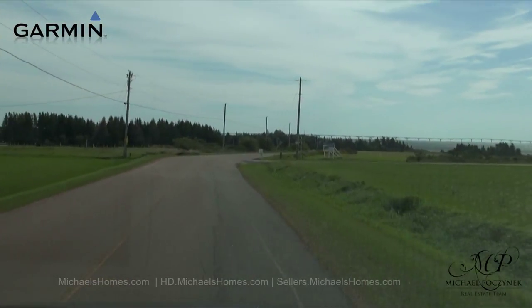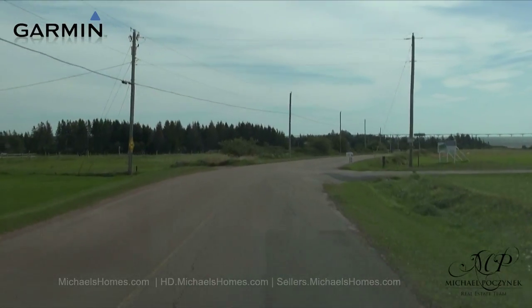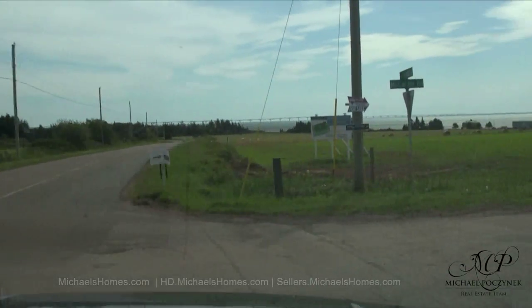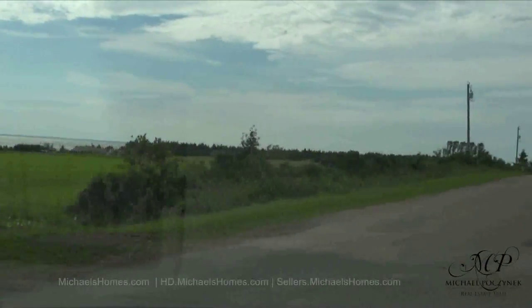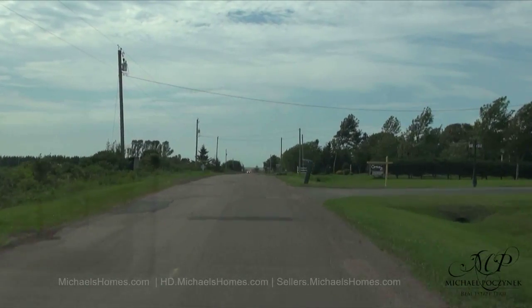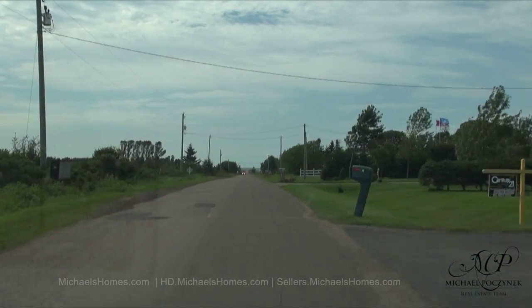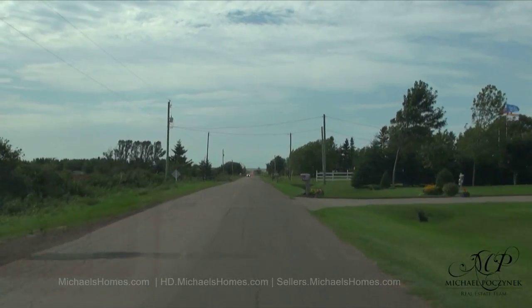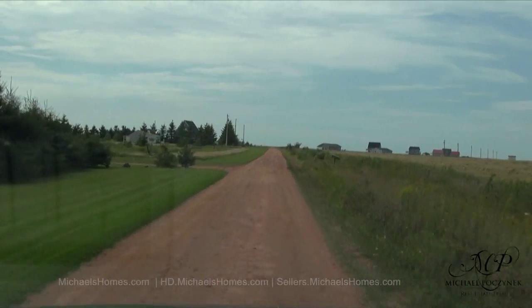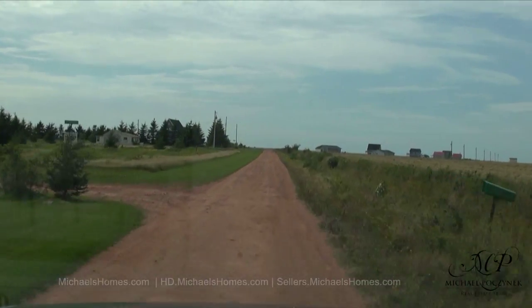So we're just gonna turn right onto McArdle Road here. We've got a massive view of the bridge today. And according to our GPS, 1 kilometer, then turn left on Lakeview Crescent. It's 1 kilometer down the road. Turn left on Lakeview Crescent. So we're turning left on the Lakeview Crescent.